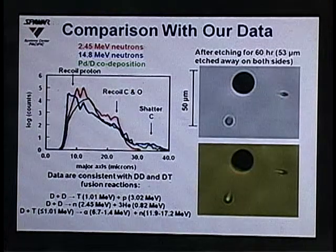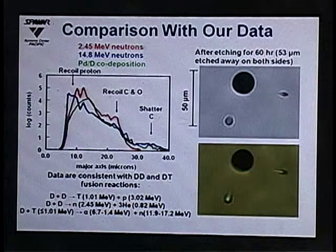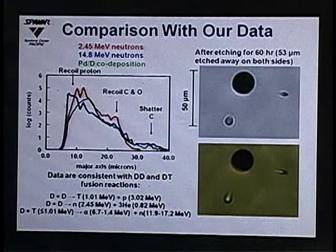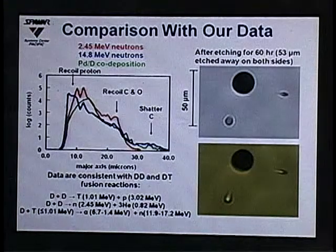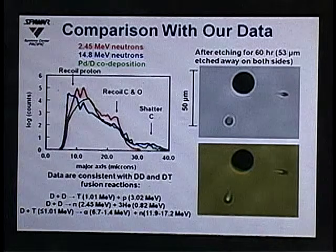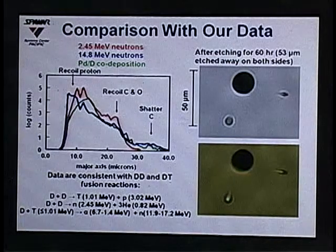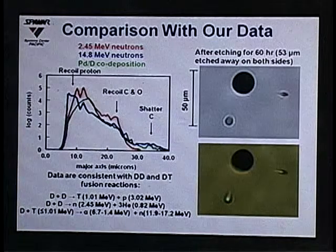These are in red and in blue, and you'll find out that you've got a distribution. In the case of the 14.8 MeV, you actually have recoil carbon oxygen, but you have this peak down here, you've begun to shatter the carbon. If you look at ours from the palladium deuterium co-deposition, we overlay on top of that, and in addition, we also have these peaks out here.